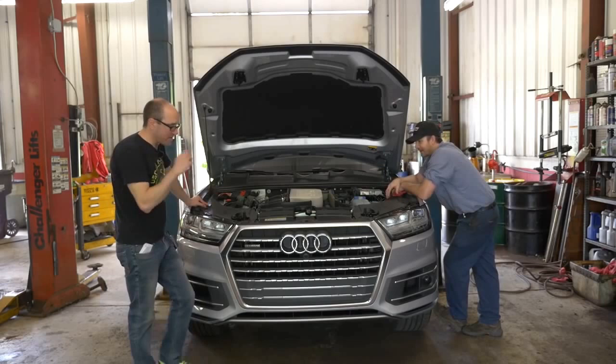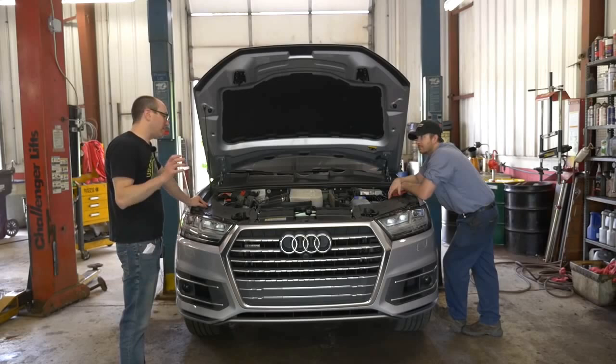The only other thing to note about the front of this car, and this is actually a big deal with it, and one of the most important things to cover, is this is all about driver assist and safety systems.